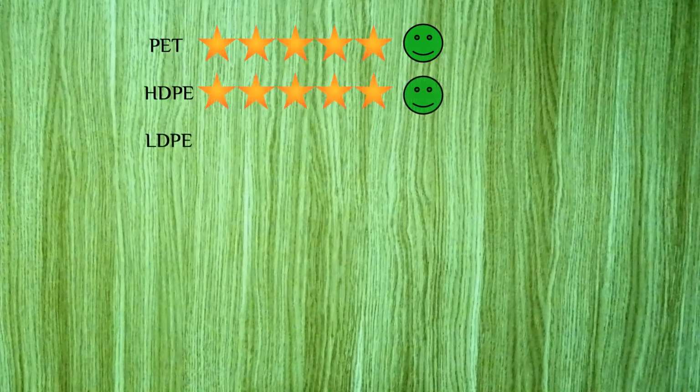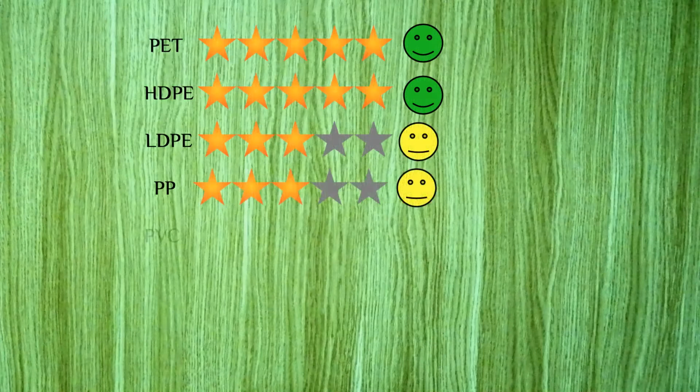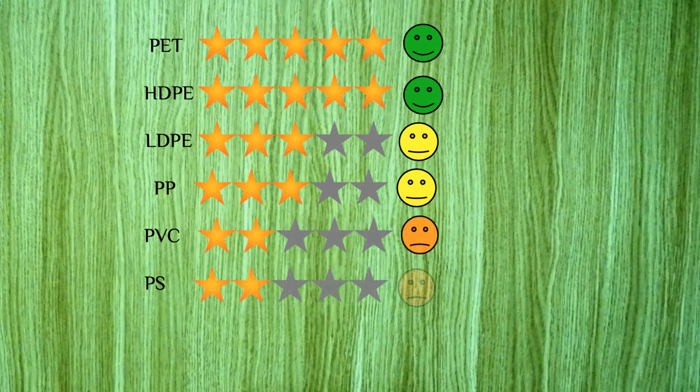PET is almost always accepted by recyclers. It's very inexpensive, lightweight, and easy to recycle. It's the same with HDPE. LDPE and PP can be recycled only in some communities, but not all. PVC and PS are not accepted very often in curbside recycling programs, but some plastic lumbers might take it. And extremely few places recycle miscellaneous and other plastics.